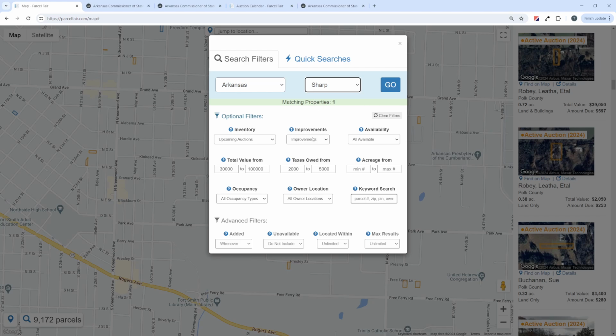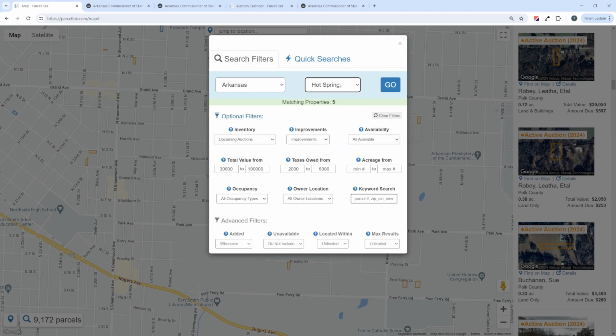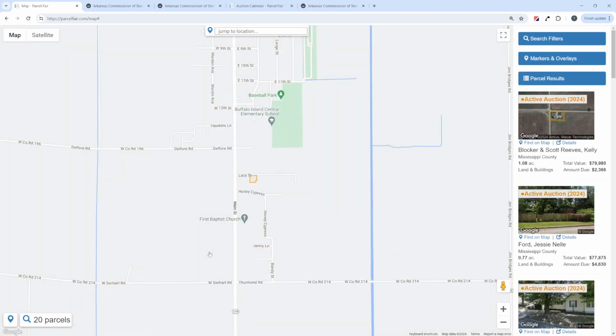I see Sharp County has one match for that criteria. Let's go to Hot Spring, it has five properties. Arkansas County has three. Let's just try another one here. Mississippi County, maybe 20 properties that meet that. And then I can click on this button, go, and actually go view those properties.